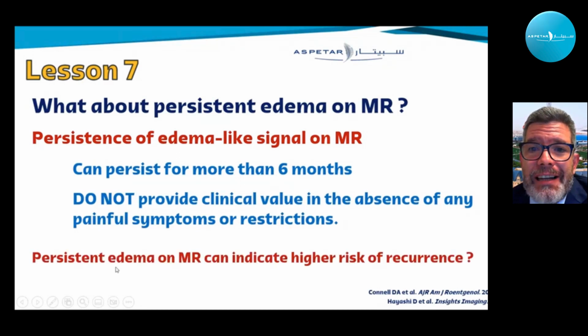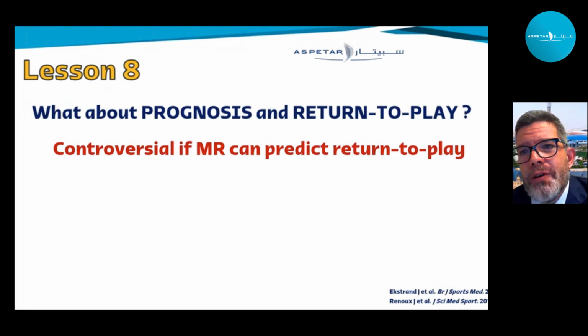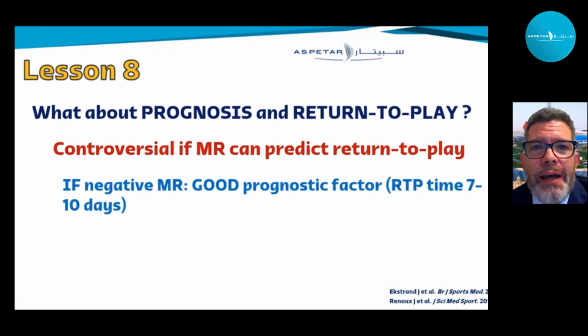Okay, so another question: does persistent edema on MRI imply a higher risk of recurrence? There's no data regarding recurrence rates based on MRI. What about prognosis and return to play? The usage of MRI for prognosis and to predict return to play is controversial. However, there is evidence that a negative MRI in a symptomatic patient is a good prognostic factor, and return to play time is about 7 to 10 days.